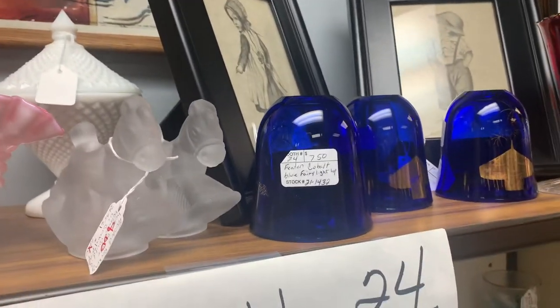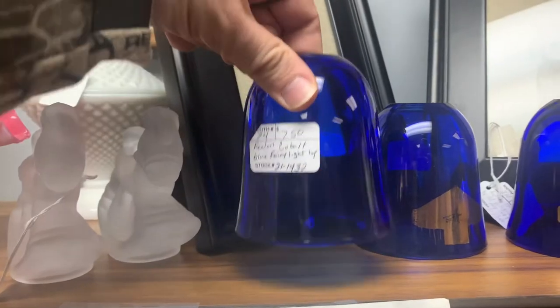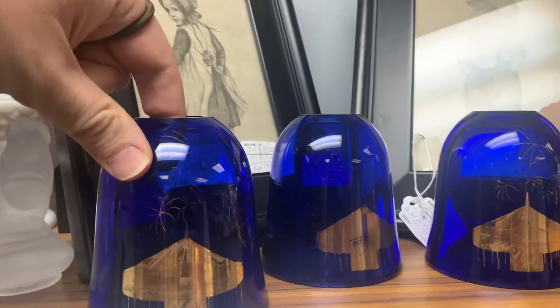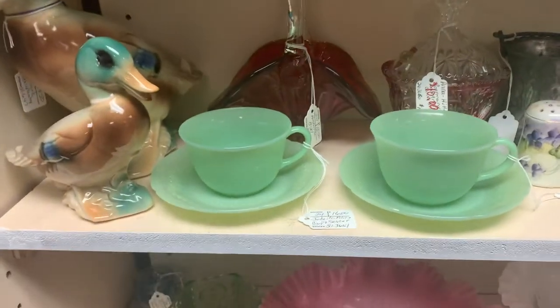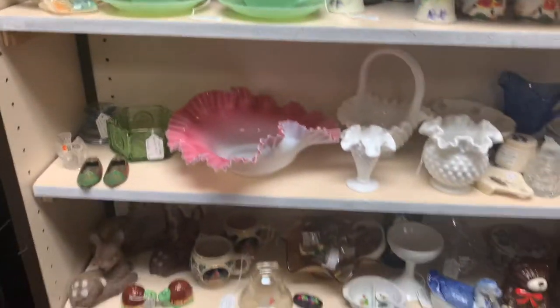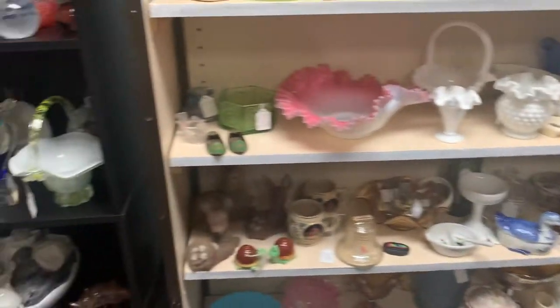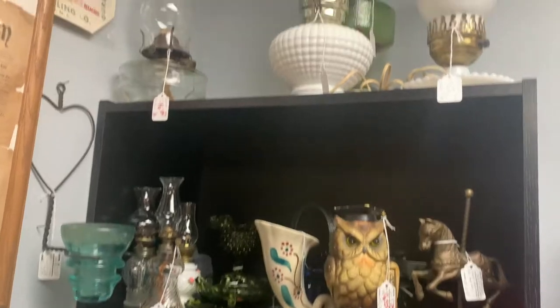See, now this says Fenton Cobalt Fairy Light. I don't see the base, though. There's three of these. I think it's only the top. Where's the base? Ooh, jadeite. Jadeite cups. This room's kind of cool. I like it. I like this room.